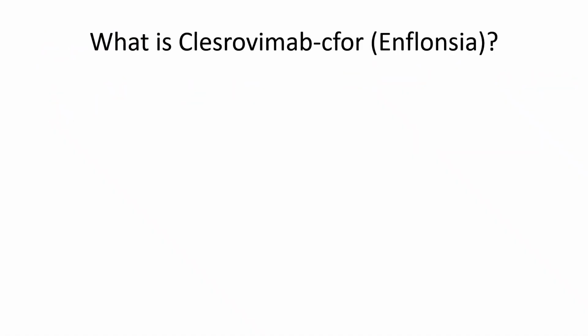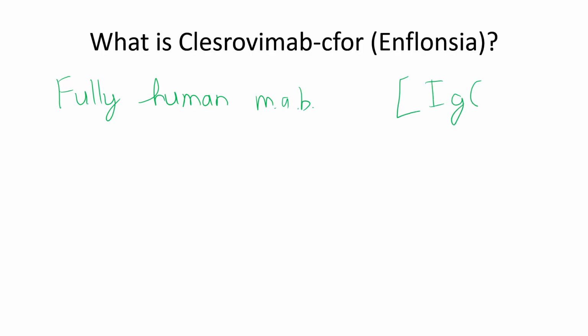Let us come to know what it is. Again, this is a fully human monoclonal antibody, fully human. So if it is fully human, then very less chances of any adverse reactions. You know, chimeric antibodies made from rats and other, but now we have fully human monoclonal antibody. And which type of it is? This is extremely important. Immunoglobulin G1 kappa.